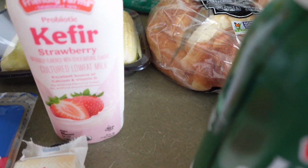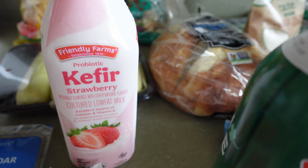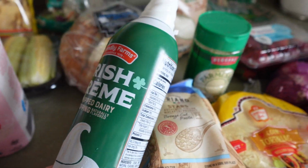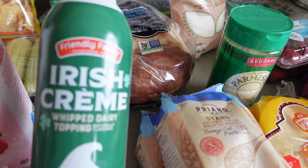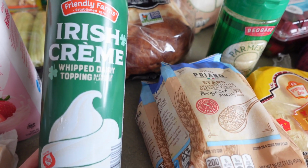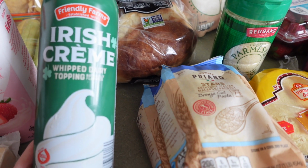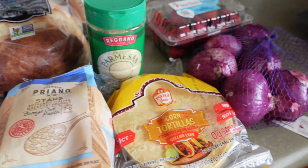Kefir milk, I like to keep it in the refrigerator. It has all the probiotics and all that goody stuff in there. I usually don't get any of the flavored creamers anymore because I know that they're not good for you. But I just got this, just a little topping for my coffees and stuff. Just for a little treat. I won't use it every day, but got that.